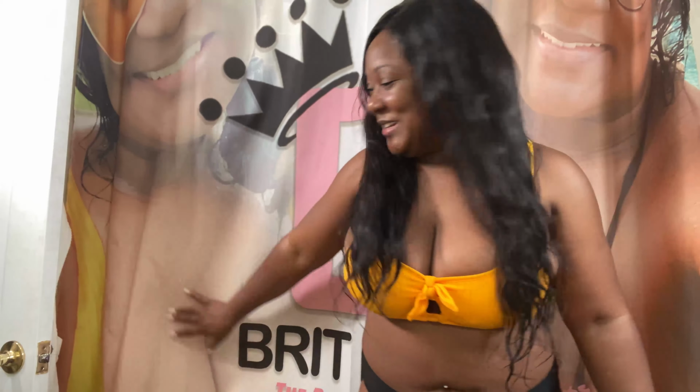So if you would like, I just noticed that this bathing suit is the same one I have on the shower curtain. That's hilarious. I just noticed that, guys, look.